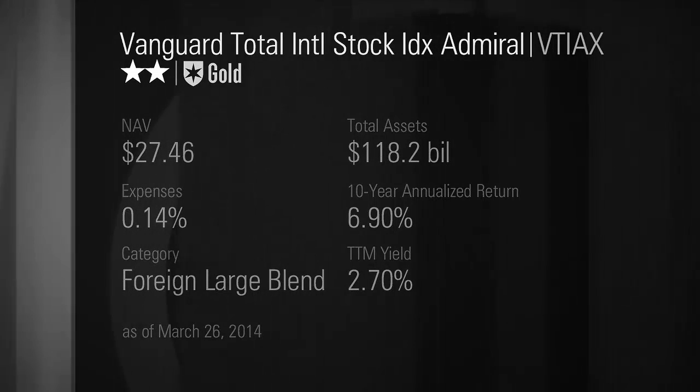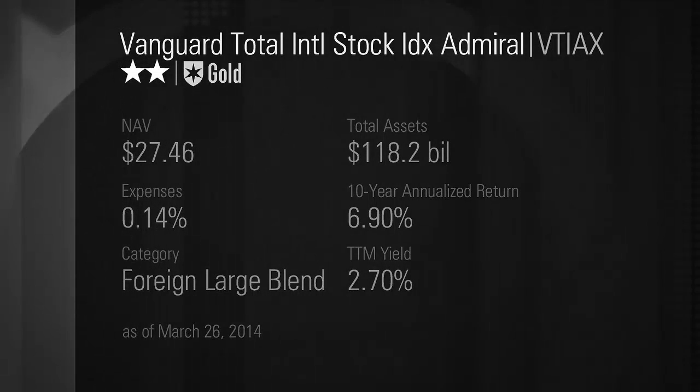Some investors may wonder why this fund has a gold rating while at the same time is only a 2-star fund. The reason for this is the Morningstar analyst rating is forward-looking, and our gold rating is based on our opinion that because of its very, very low fees, over the long term, its performance should be better than the category average. The star rating, on the other hand, is strictly historical, and it's not an opinion. It's just the risk-adjusted returns relative to its category.